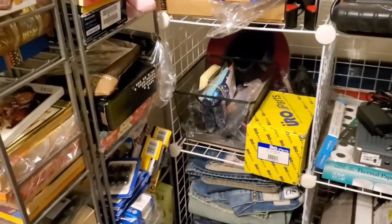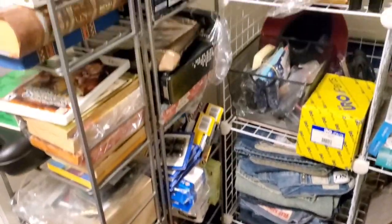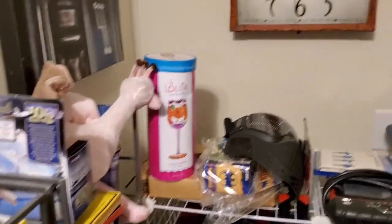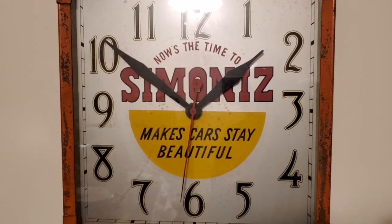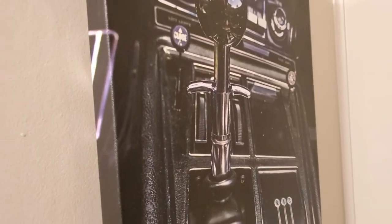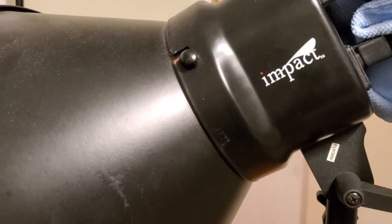And this is a lot of the inventory, records, and just kind of looks like a mess, but it's an inventory that you kind of got to keep coming. There's an old school clock, pretty cool. Old Corvette picture there. But this is our little studio here in the house. Taking pictures, stacking stuff up underneath. Got the lights. We just use these big impact lights here. Take pictures and get stuff done.